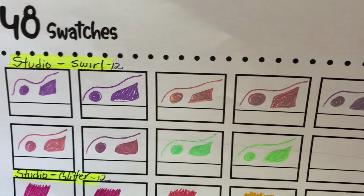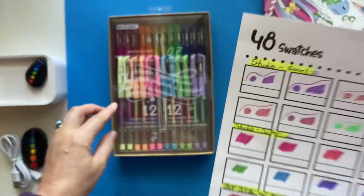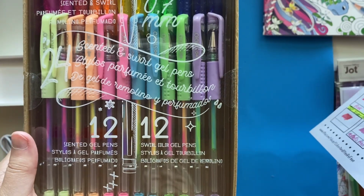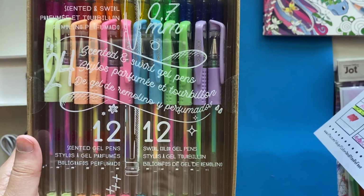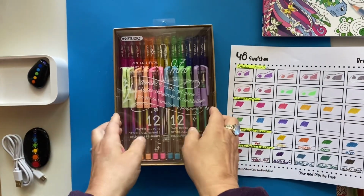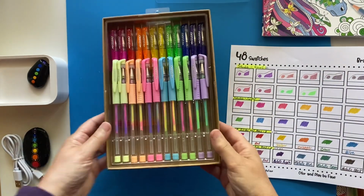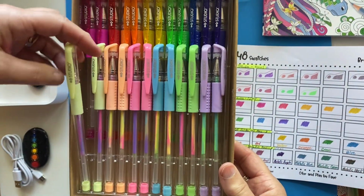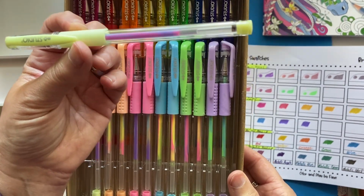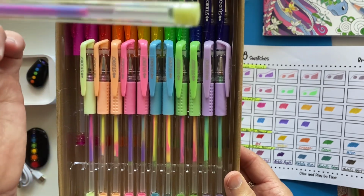The swirl pens, there's 12 of them, but there are duplicates. You get 2 colors, so really you get 6 colors. But again, 12 all in total. I guess I should show you what they look like up close. And the pen barrel does not really indicate what the color looks like, so it's kind of a mystery until you start writing with it.